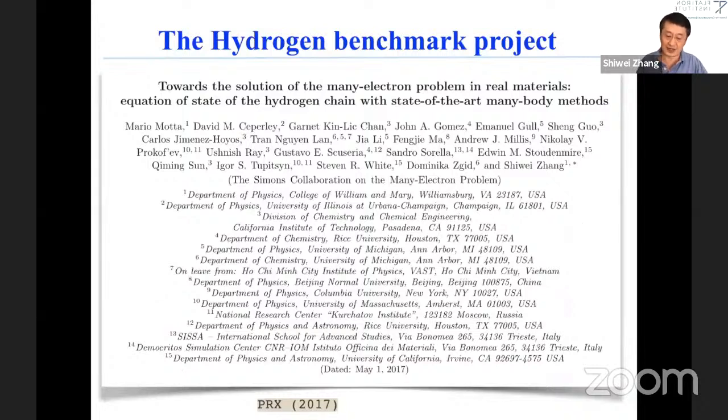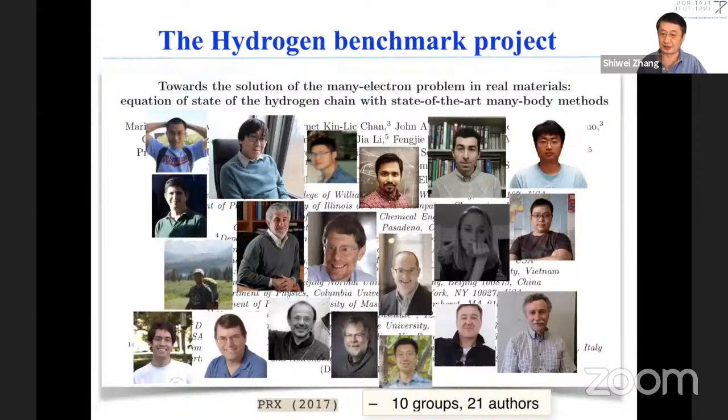So I'm gonna move on to the benchmark project. This is a large project involving many, many authors. This was published a few years ago. It's to benchmark the hydrogen chain through the Simons collaboration on the many-electron problem. And these are the groups, authors of the paper, many, many different groups, Garnett Chen, Gustavo Scuseria, Andy Millis, Emmanuel Gull, Dominic Azid, Steve White, Sandro Sorella, David Ceperley, Nikolai Prokofiev, total of 10 groups, 21 authors.